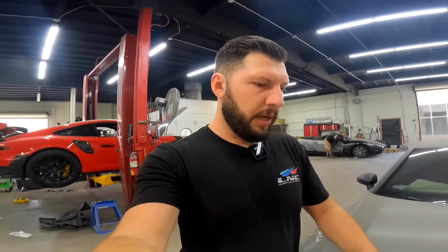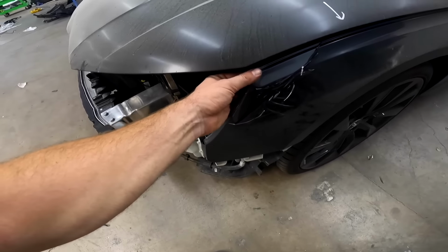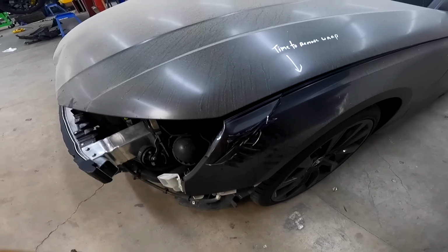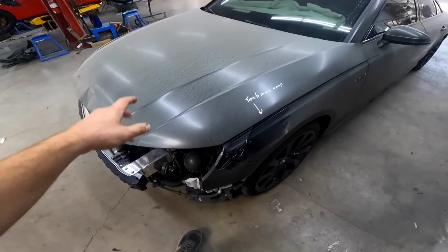That's the process. And also I gotta do a quick repair on the fender as well. Got a little damage right here, little ding, but nothing too crazy. And this is a metal fender, so it should be a quick repair. Once I installed the hood so I could see my lines, let's do it.